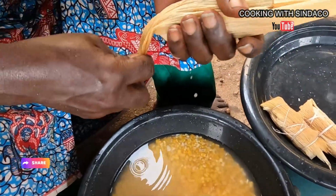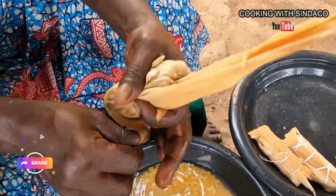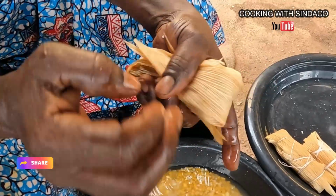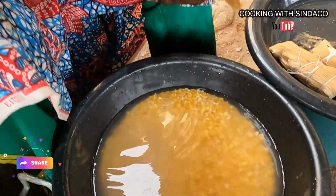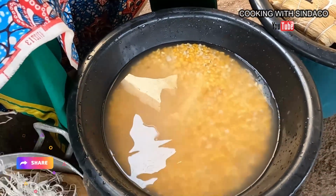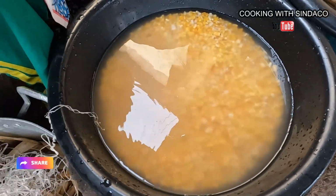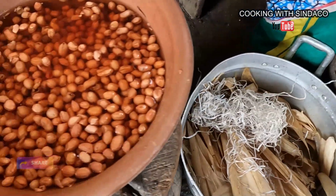So this is a saabo, okay, corn saabo, corn cake, and this is how the wrapping is done. Basically, you soak the corn. How many hours are you soaking? 2 hours. So you soak the corn for like 2-3 hours. You can also soak it overnight if you want, and you also soak the peanuts.